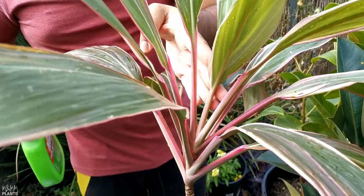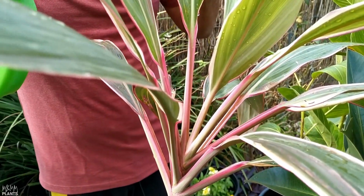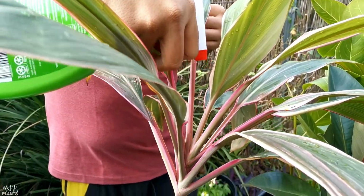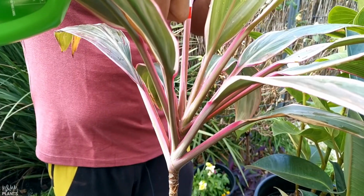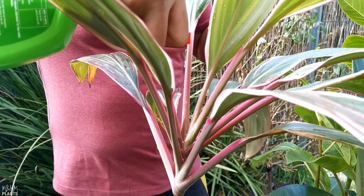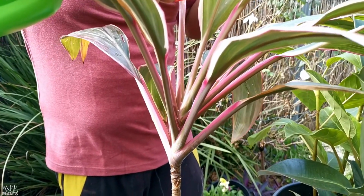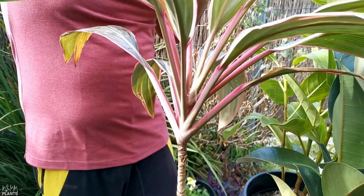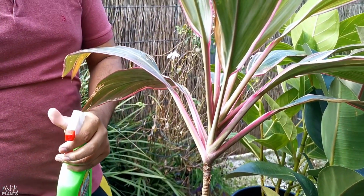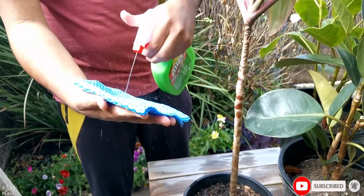Now this is my cordyline plant, and I recently saw that it had some mealy bugs on it. The favorite part of mealy bugs is this area where you see all those stems. So I will slowly spray it here, because I want to make sure that this liquid gets into that place, and the entire stem area is getting this liquid properly. Also, what I normally do with big leaves is I take a wet cloth and spray the liquid all over it.